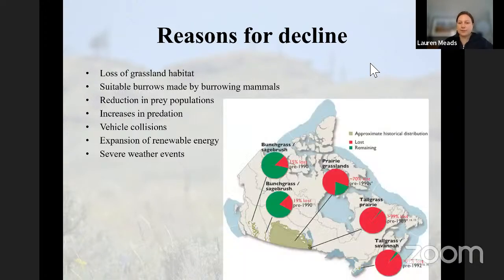So again, loss of grassland habitat. And even though where we live the habitat loss maybe isn't as great, the change in what the habitat looks like, and I'll explain that a little bit later, is that it's not the same grassland that was maybe in the 1800s. It's a very different grassland. We also have a huge cattle industry here in the grasslands too, which can benefit, but also hinder the owls. So there's a double-edged sword there.